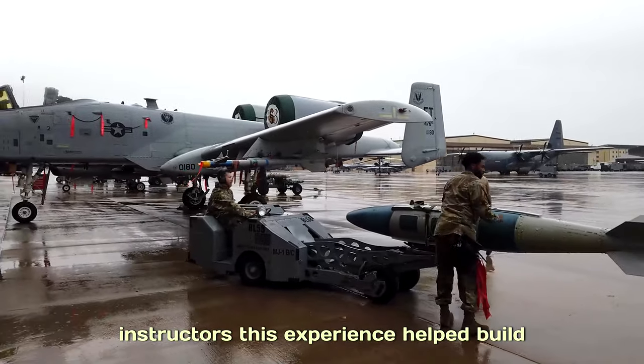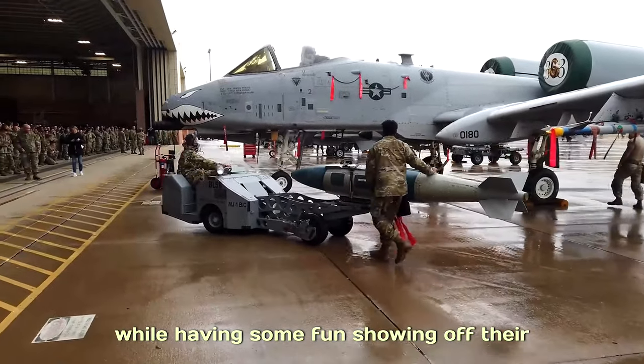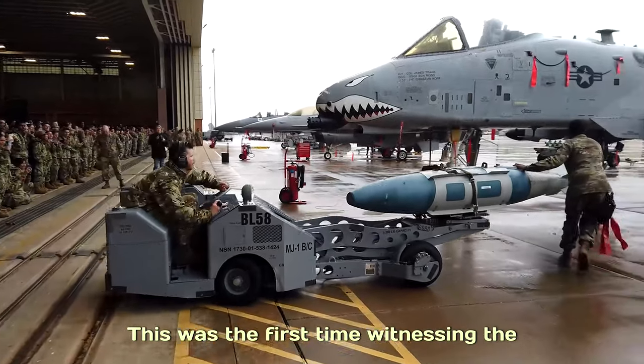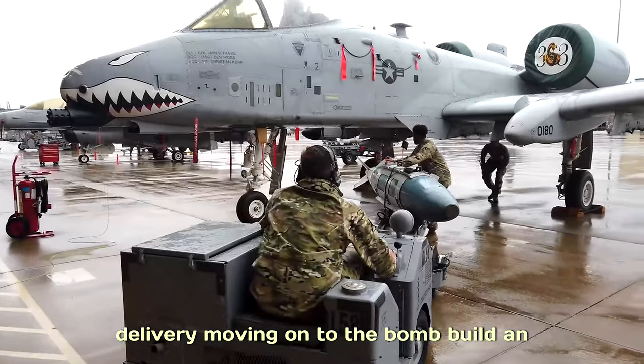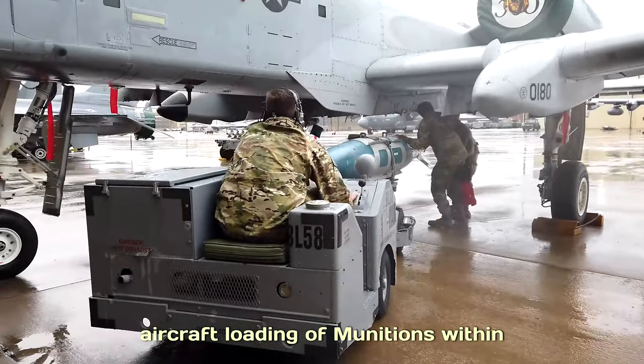For the instructors, this experience helped build teamwork between the two career fields, while having some fun showing off their craft. For the ITS, this was the first time witnessing the whole munitions process, starting with the delivery, moving on to the bomb build and then aircraft loading of munitions within minutes of the build.